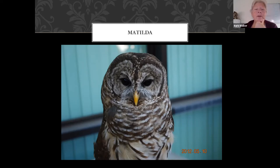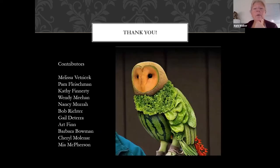And last of all, there's the fruit owl. If you really want to make an owl out of fruit for Halloween, you can. This one is all dressed up. They've even got some great anklets and jesses on this fruit owl.